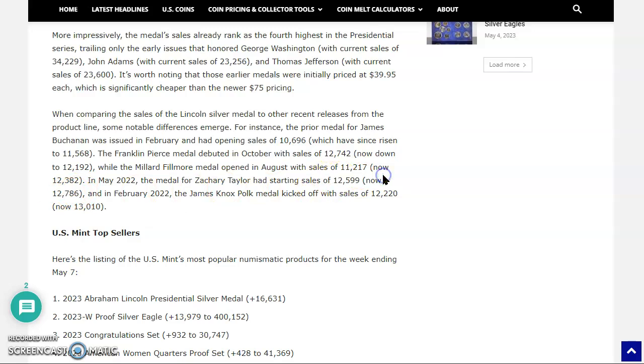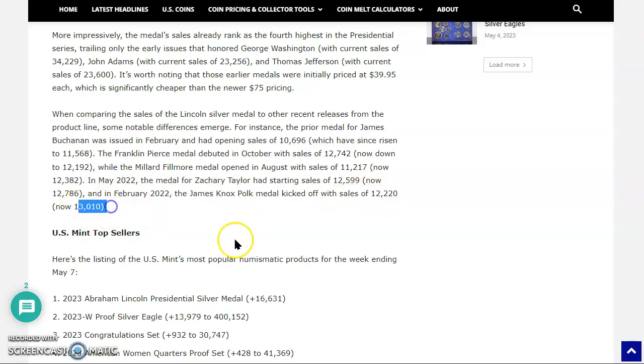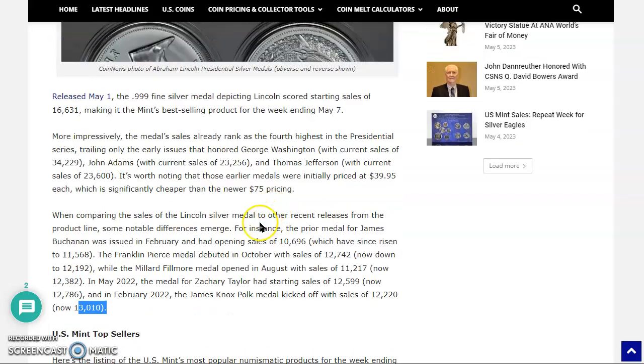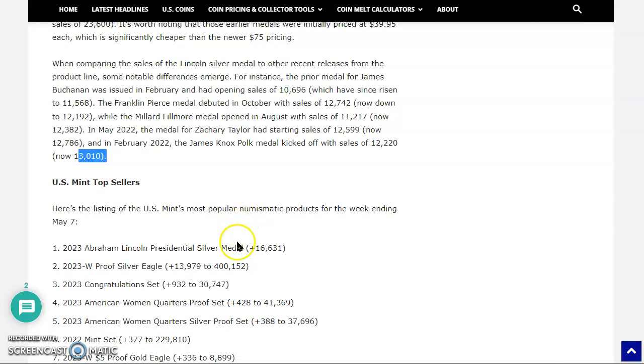Once it launches, that's about it. That's the peak of the interest, right? In February 2022, the James Knox Polk medal kicked off with sales of 12.2, and now it's at 13, right? So it looks like once they release, that's about it. And then they trickle sales out for the remainder of the program, I would think, unless new people get into the program, right? And that's the trickling sales.